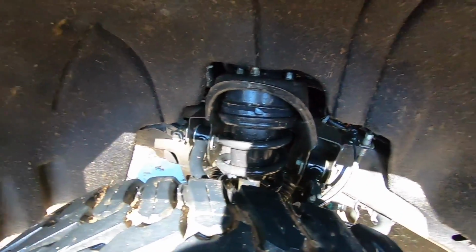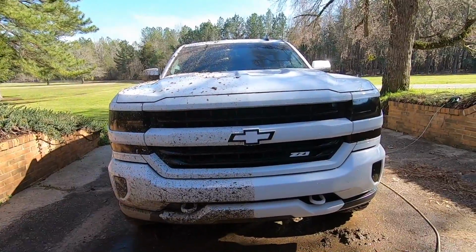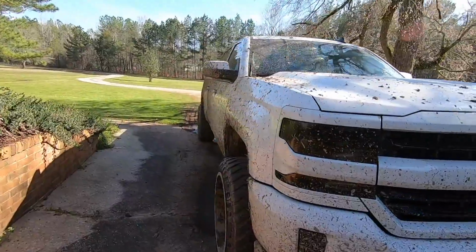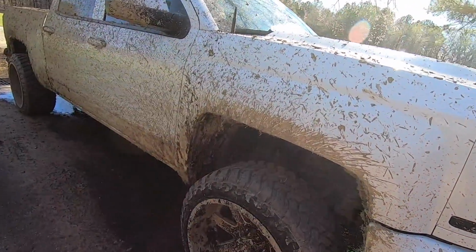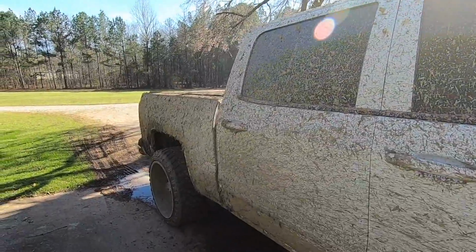Starting to get clean in here. Once again, it's just gonna take literally hours of cleaning. It's pretty cool looking. Half muddy, half not. But I'm probably not going to be able to film the whole process just because this is going to take so long. I guess I'll finish pressure washing it.